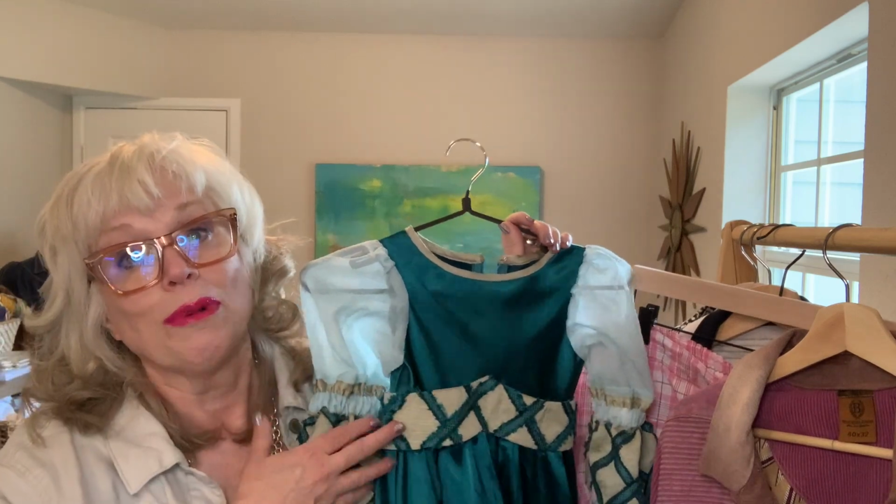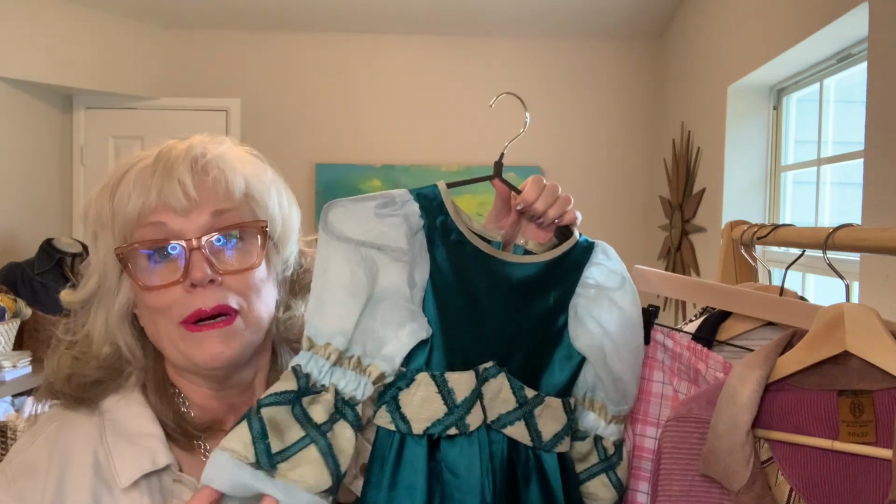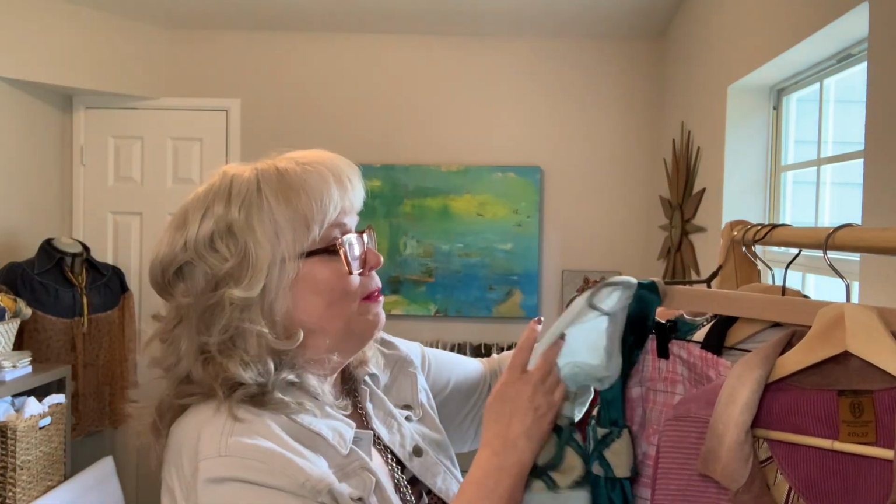And I created a little cummerbund to go around it to give it a little more detail. But like I said, I'm going to do a separate video walking through what I changed in the pattern, because the pattern wasn't exactly like this. No surprise, typical Marty fashion. I'm going to change it up because that's what we can do when we sew. So that's my first one. Now, I did start this one before April, so that one will not be a part of my entries. I'm going to put that right here.